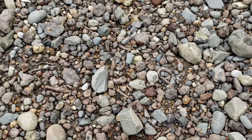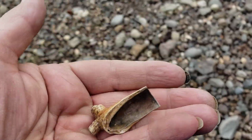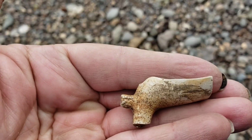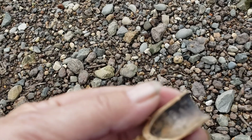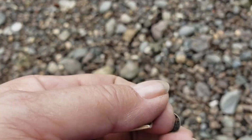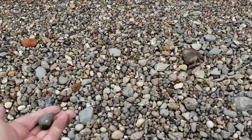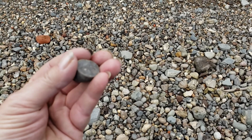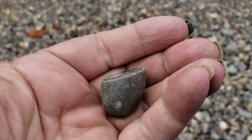Patrick found another Victorian pin for me, and he also found this for me because I still haven't found a pipe bowl. So it's a piece of one, so that's cool. Very thankful. It's not as easy to find pipe bowls as you think. That looks like a pipe bowl. And then you see it is a rock that has been cracked.